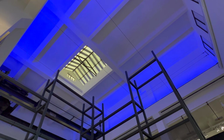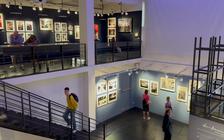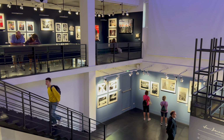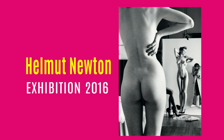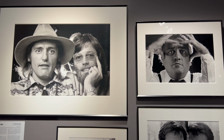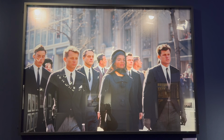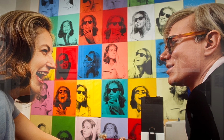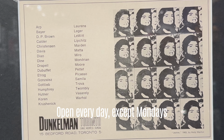But what we admire even more is the impressive variety of exhibitions they pull off every year. When the museum opened at this location in 2016, they kicked things off with an incredible Helmut Newton exhibition. What a way to make a debut! On our most recent visit, we saw the works of the late Henri Daumont, whose iconic photo from JFK's funeral was famously reproduced by Andy Warhol in one of his pieces.